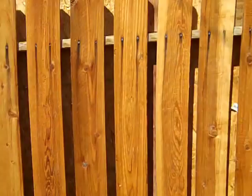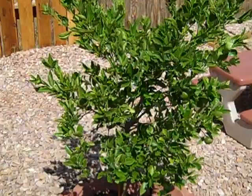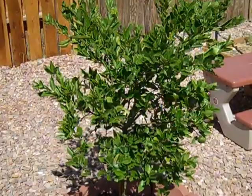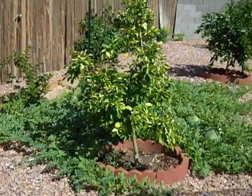Here's a mandarin. All of these are pretty sensitive to the cold, so when it gets below, you know, 32, 34 degrees, I'll have to keep these things wrapped up with some burlap. I'm gonna put Christmas lights on them to help keep them a little bit warmer so they can survive the summer, or I mean the winter.